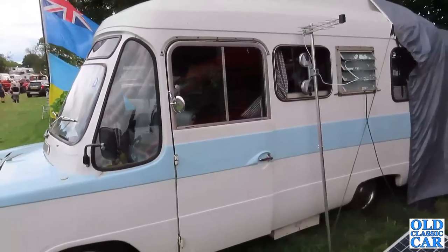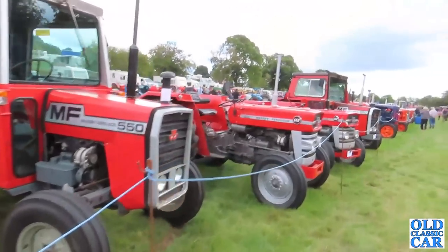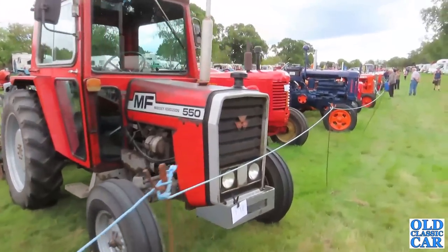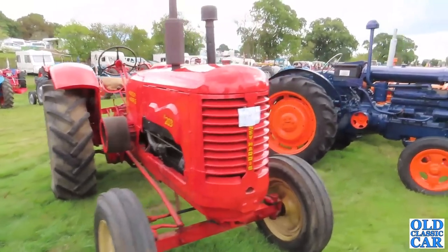Really popular, these old camper vans now. There's always lots and lots of classic tractors here at Malpas, so we'll just have a quick shufty to get an idea of what's here. Lots of Massey Ferguson. This is Massey Ferguson and Massey Harris corner.